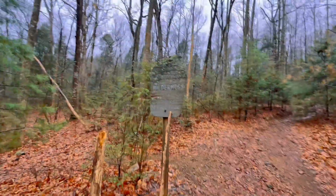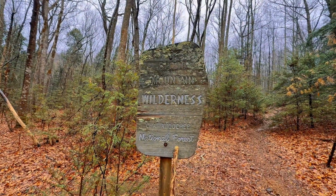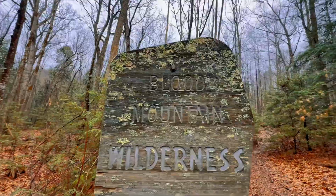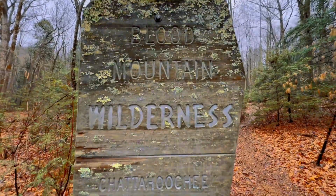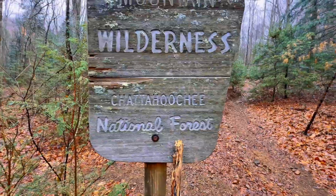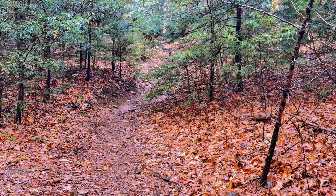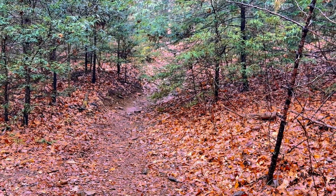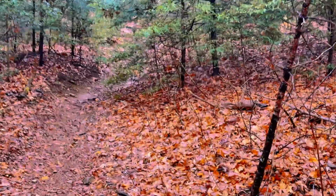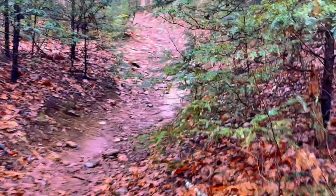So this is the section that takes you into the Blood Mountain Wilderness. I don't know if you can read that sign. Blood Mountain Wilderness, Chattahoochee National Forest. And this actually takes you up, and you can hit a spur trail that'll carry you over to Blood Mountain. But we're going to do this little Bear Hair loop clockwise up the ridge, down the ridge with a great view of the lake.